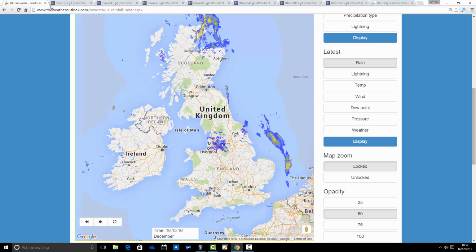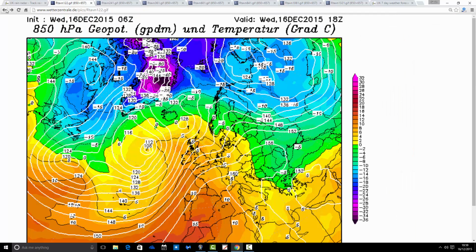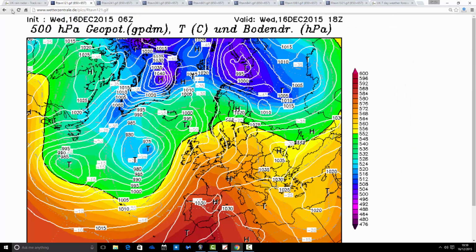So here's the radar picture today from weatheroutlook.com. You can see that essentially there's a lot of dry weather across the country today. We've got a little bit of rain northeast of Scotland, a little bit across northern England. Otherwise, there's plenty of dry weather. Today, I think we will find some rain coming into the far west and northwest, though, as we go through the course of this evening and overnight.